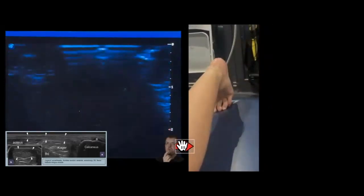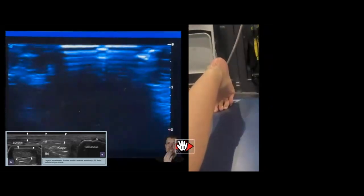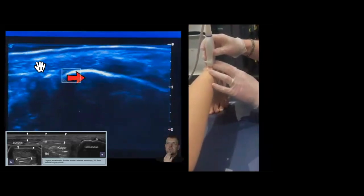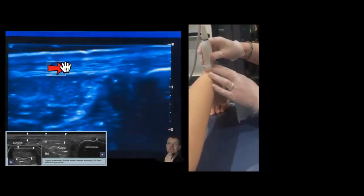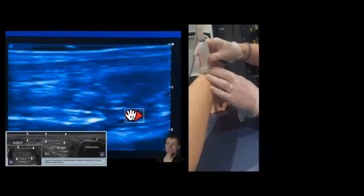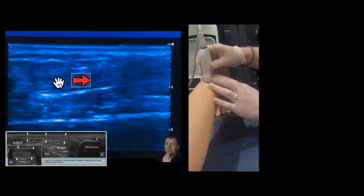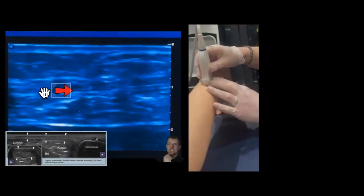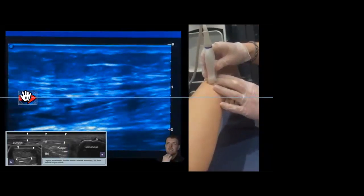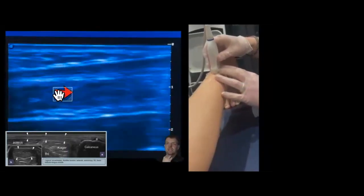So I'm just going to move around. There we go. I've increased the gain a little bit to get a brighter image. Okay, so you can see those fibers now, really nice and bright. Like I say, Kager's fat pad just underneath. And then there's the Achilles all the way through, and you can just follow it all the way down until it turns into the gastroc. And then underneath, we've got the soleus.